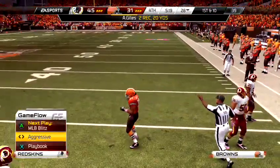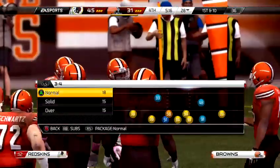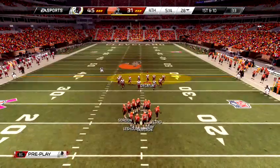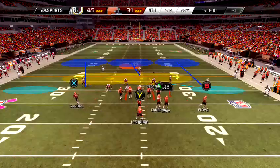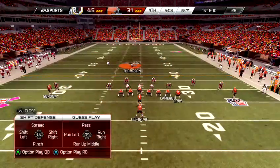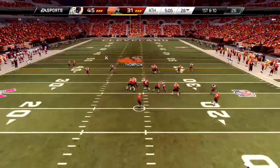Nice play call that time by the offensive coordinator. A little screen pass to the halfback. He knew the defensive line was going to be charging hard. They were, and it picked up some nice yards. Setting up in the pistol on this play. Staying with the passing game on first down.